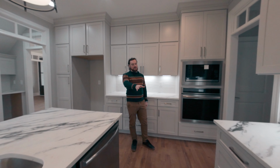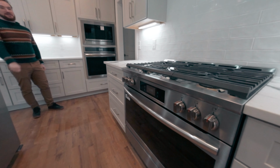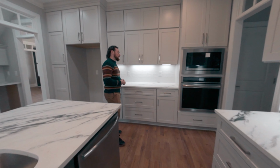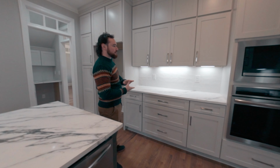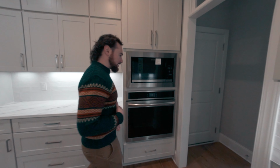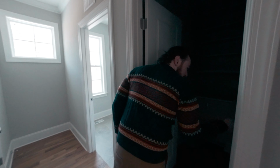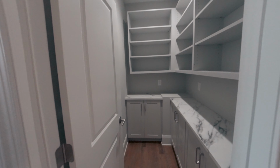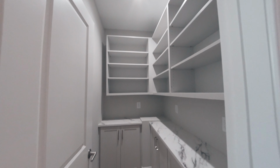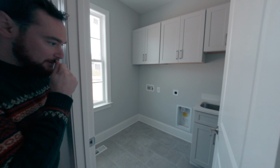Every single house in the community has natural gas, so you have your gas range, you have your tankless water heaters, you have your gas furnaces, and of course they did the built-ins with the other appliances. And then in the back here, you have your pantry, and then a laundry room with a sink.